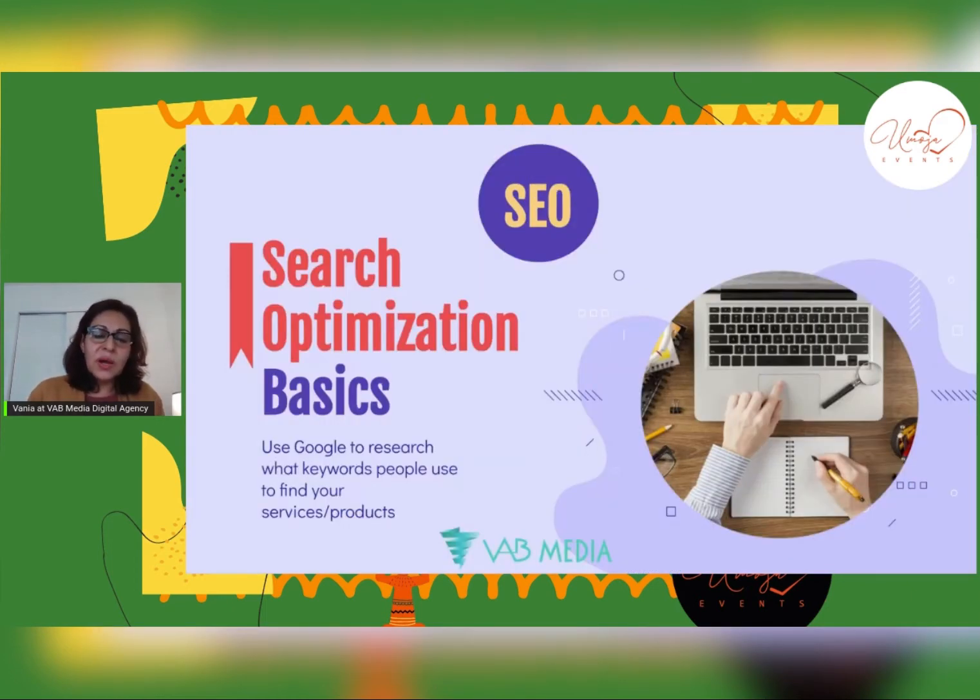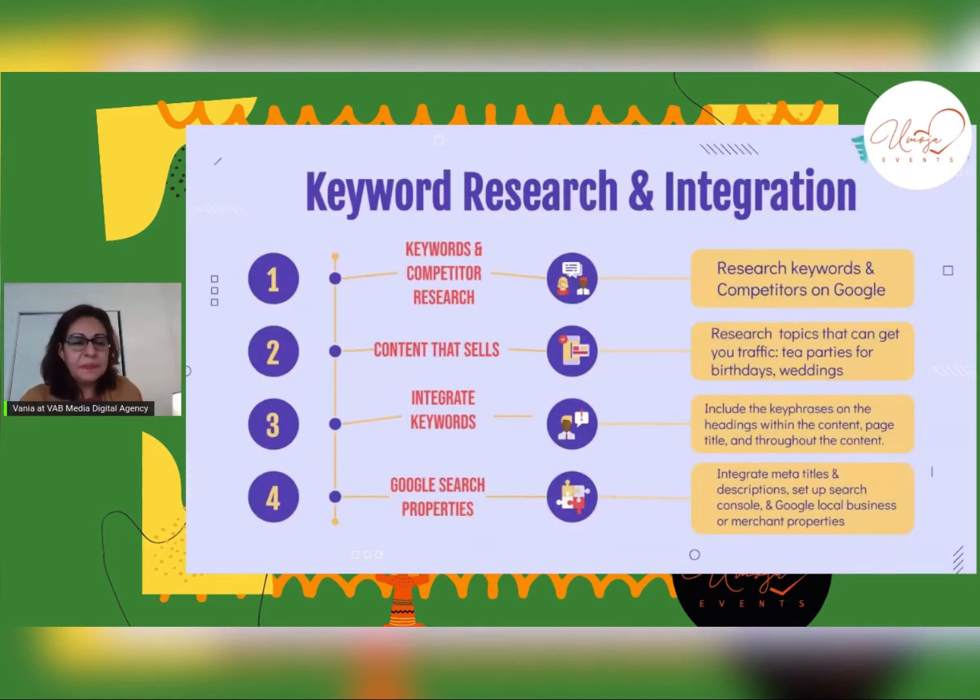All right. So like I said, we do a lot of search optimization. It's basically coming up with content strategies, but also looking at the specific key phrases that people search for on Google. So let's go into that. The next slide. All right, so the first stage of this search optimization is keyword research.